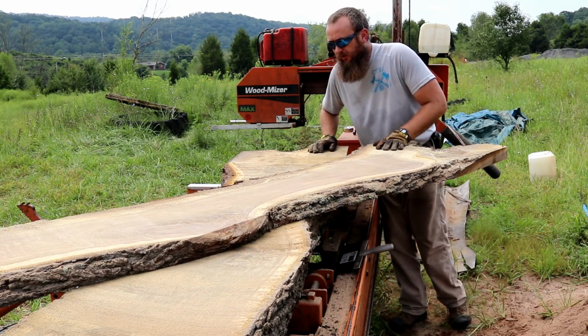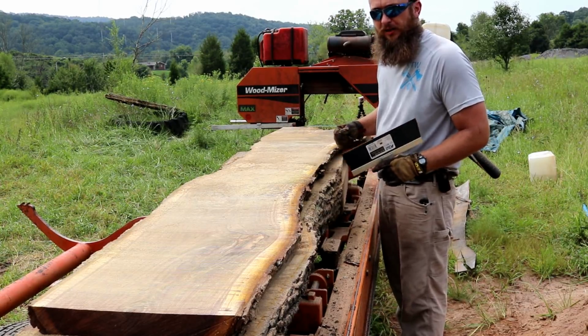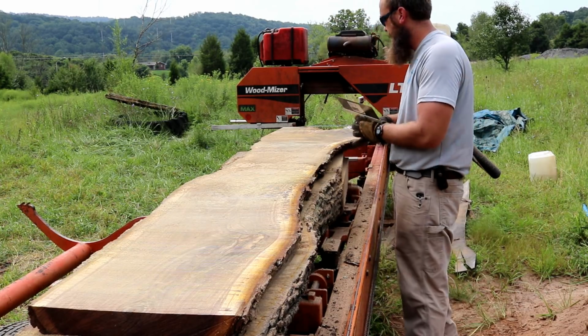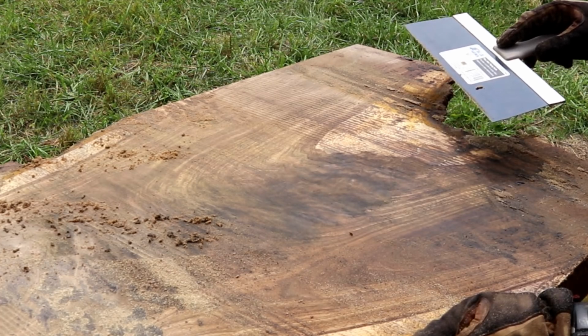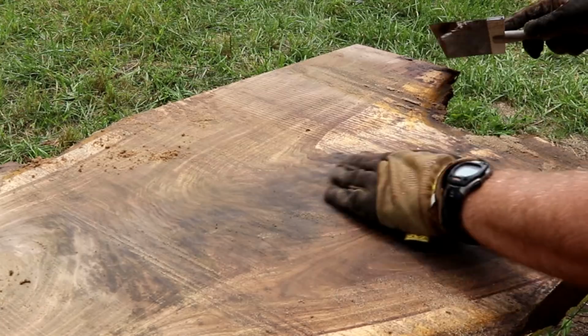Let's turn this one over and scrape these off. We'll throw some water on it. I'm gonna bring in the camera so you guys can see it as soon as I start scraping off this sawdust and see the crotch for the first time. My goodness. My goodness, that is nice. That is really nice right there.